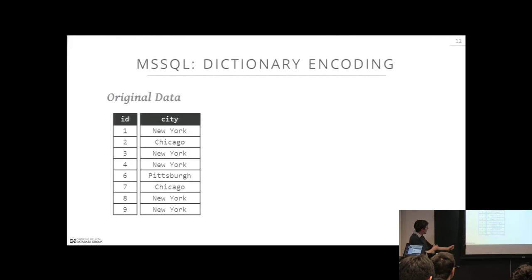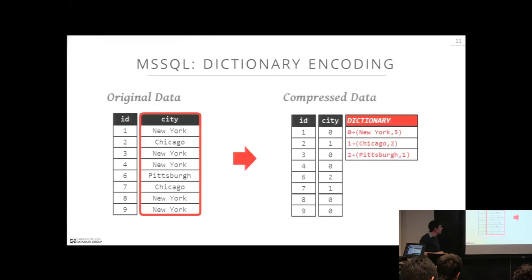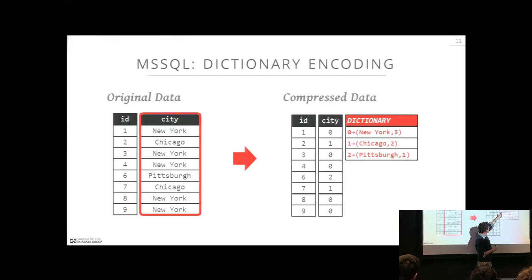So let's look at an example here. We have two columns. We have the user ID, and then we have the city that the person lives in. And as you can see here, we're storing things like New York, Chicago, and Pittsburgh over and over again multiple times. So this is essentially wasted space because we're storing the same byte sequence for all of these attributes. So under dictionary encoding, what we'll do is first build a dictionary that says, here's all the attributes that I've seen, and then there's an offset that corresponds to that particular value. Now in the column index itself, instead of storing the varchar, we'll store the ID that corresponds to where it is in the dictionary.